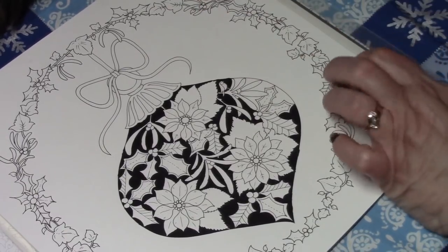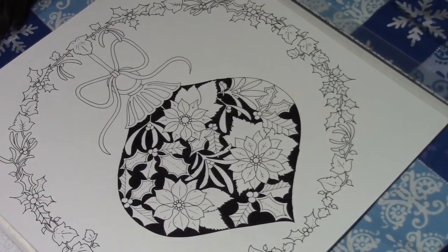I also want to color in this coloring book off camera, because I want to get a lot of pictures colored in this month.